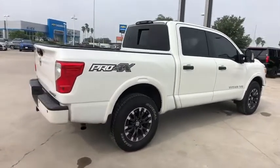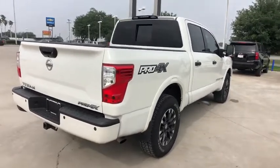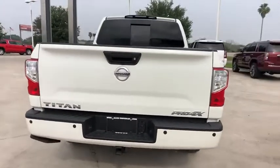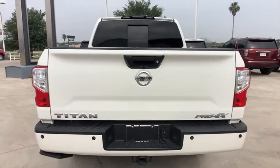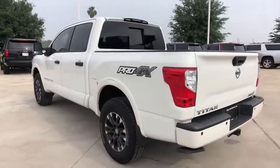The massive interior cabin boasts a fold-up rear bench seat and a flat loading floor. When it comes to power and comfort, the Titan can't be beat. This vehicle has less than 15,000 miles. Here are some of this vehicle's great options.